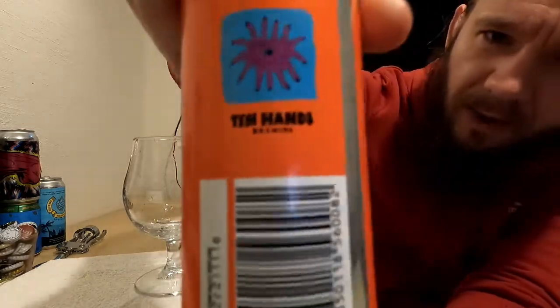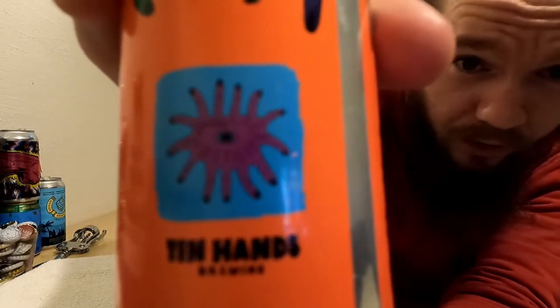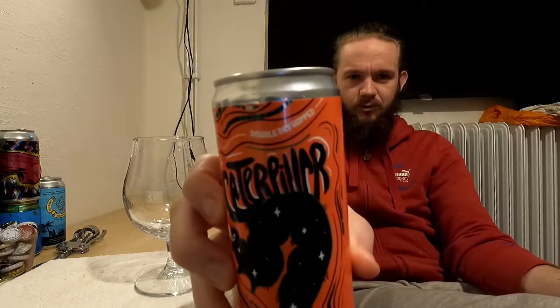But yeah, there you can see on the back of the can, that is the 10 Hands Brewing symbol. The brewery, of course, takes its name from the fact that there's 5 owners of the brewery, so 10 Hands. But yeah, like I said earlier, 8% New England double IPA, this one, hazy IPA, and of course double dry hopped. I'm not sure if there is an original Caterpillar, but yeah, it should be quite nice.